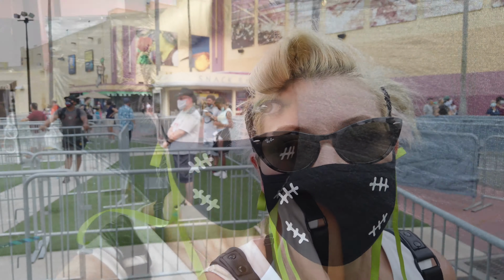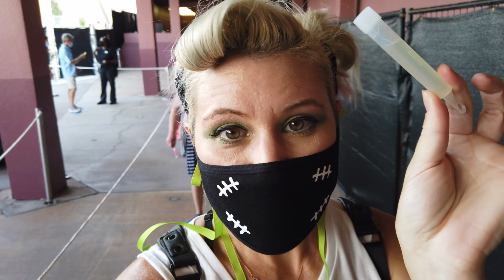I should be inside, I'm guessing, in the next 5 minutes or so. Can't wait. Check this out. To know which groups are together, they give you a glow stick that you then hand back in at the end. And so this way, as you move through the house, they know who can be standing near each other and who can't. Very interesting. Let's see how effective it is.